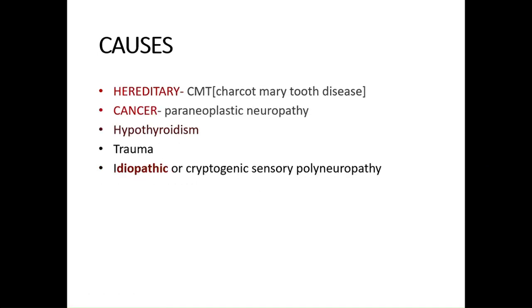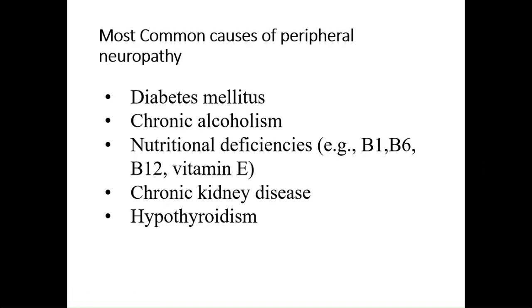Other causes are hereditary. Most common is Charcot-Marie-Tooth disease. Cancers can cause paraneoplastic neuropathy. Hypothyroidism and trauma can also cause peripheral neuropathy. Then last is idiopathic or cryptogenic sensory polyneuropathy. When on extensive evaluation no cause is found, then it is known as idiopathic or cryptogenic sensory polyneuropathy. Out of all these causes we have discussed, most common causes of peripheral neuropathy are diabetes mellitus, chronic alcoholism, nutritional deficiencies like B1, B6, B12 and vitamin E deficiency, chronic kidney disease, hypothyroidism.